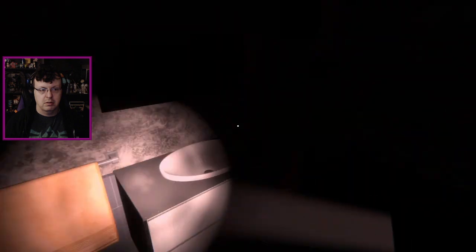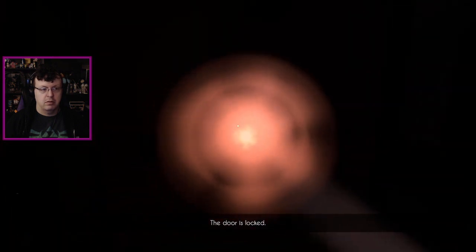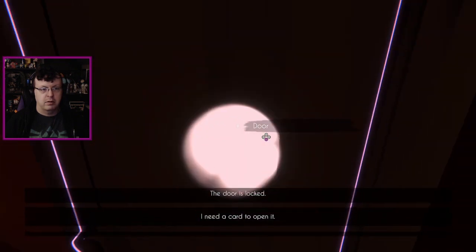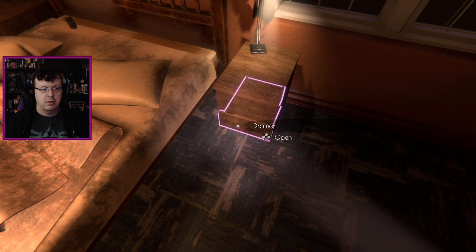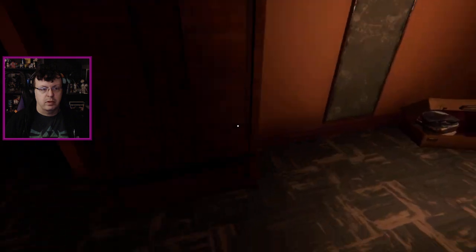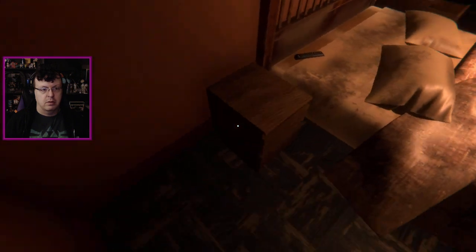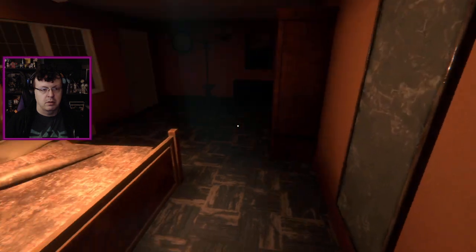Bathtub's seen better days, but it's functional, I guess. Kind of old school if it's rusted out, right? Door is locked. There's a key for something. I need a card to open it. Okay. Door is locked. Oh, we didn't check the drawers here. Okay. It's not letting me open the cupboard. Okay, well now what?